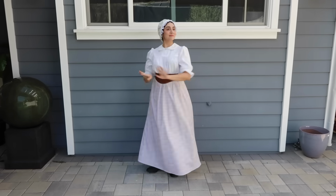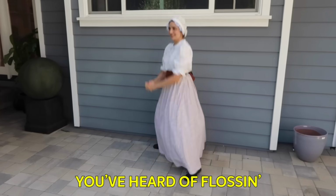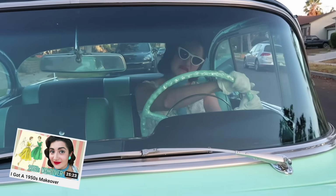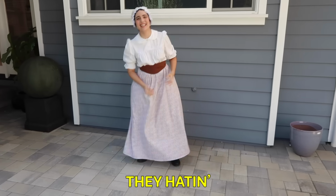Now, right off the bat, this outfit sparked joy for me. You've heard of flossin'. Now you be churnin'. As you guys know, I love getting into character. They see me churning, they hate it. They're trying to catch me churning butter.